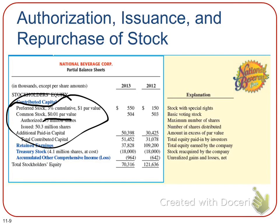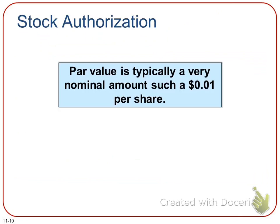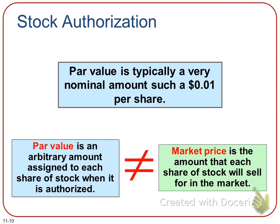Every stock, for the most part, is given what's called a par value. Par value is typically a very small dollar amount. And here's the thing that makes a lot of sense to you guys, I'm saying that sarcastically, is that par value is arbitrary. It means absolutely nothing. It's assigned by the people who decide how many shares of stock they're going to sell. The reason that it has nothing to do with market, because market changes every day, right?